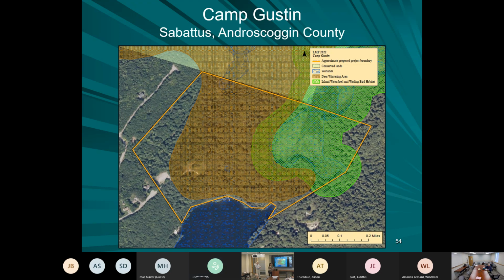There are 10 primitive campsites on this property, and we hope to maintain them. There is an existing reservation system, but we're looking into other systems to help reserve that. And there's waterfowl and wading bird habitat, deer wintering habitat.